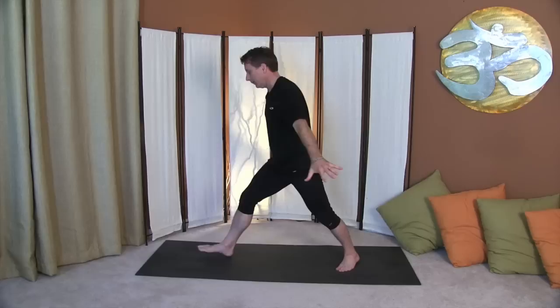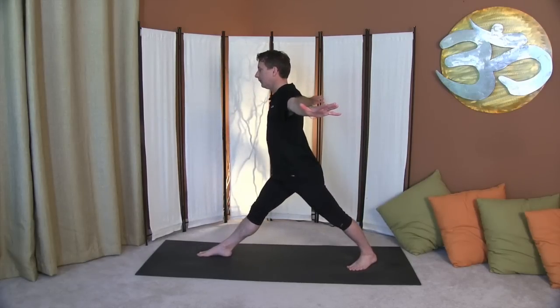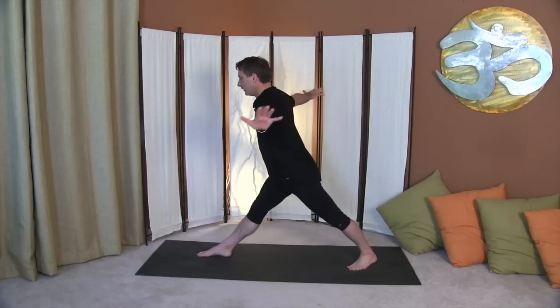Bringing it up. Now from here, we're going to be doing a reverse triangle, okay? So we're going to rotate, get a little bit more rotation so your hips are squared up in front of you. Arms up, big inhale. And as you exhale, you're going to take the hand down.